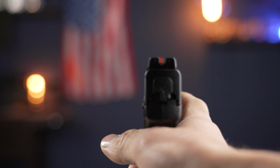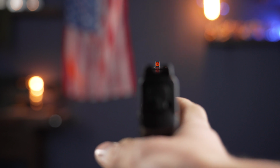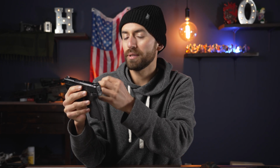And not to mention that these are just great iron sights as it is, and that front post glows super bright because of that neon orange color. That front post also makes it really nice to quickly find your front post and be able to aim quickly. They make this in different colors, so if you wanted that front post to be green or yellow, I think those are some of the other colors they offer, but I just really like that bright orange. It just really pops for me.